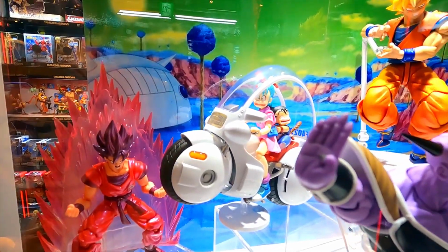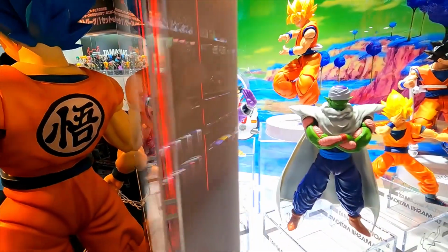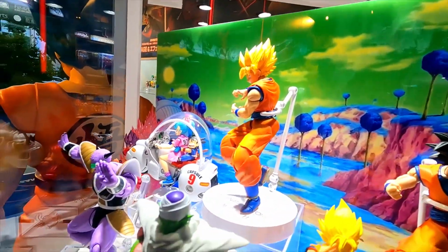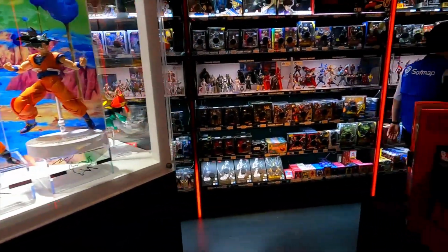And then we have, again, another very cool figure display of just some of these really great Dragon Ball figures. Dragon Ball, just the character designs, their attacks and skill, all these things. It just seems like it's something that was made to be figurized. I don't know. Maybe it's just me.